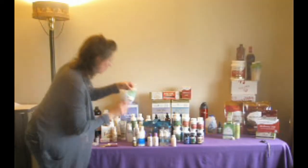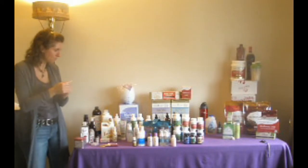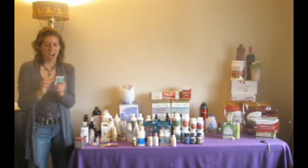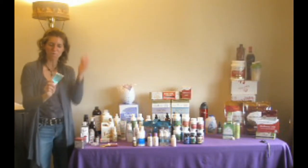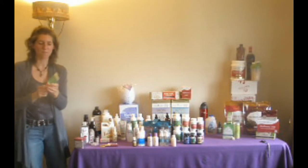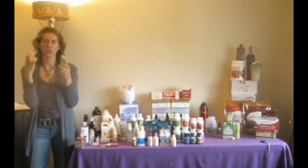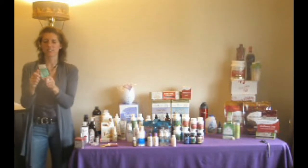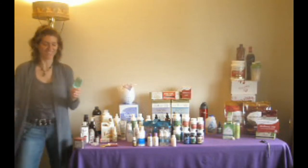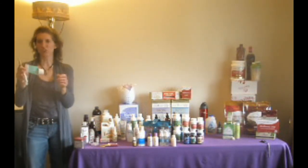Let's see, what else? Oh, my Satin Facial Scrub, mint. I have enjoyed using this a lot because at nighttime when you're needing to exfoliate, this stuff is so natural and it has the peppermint in it. I get so much use out of it.